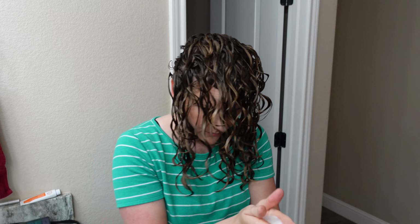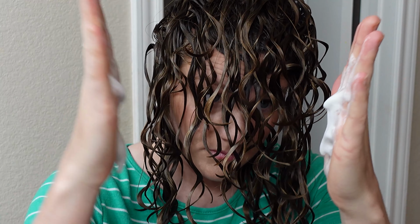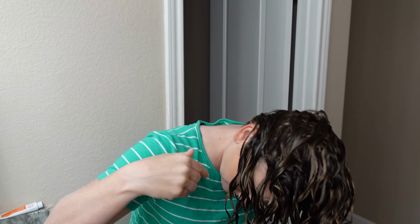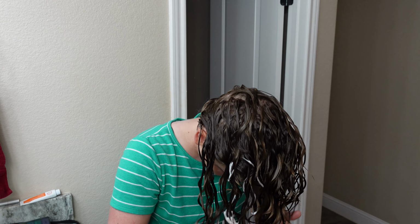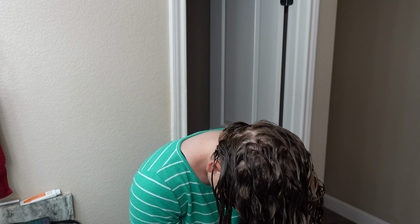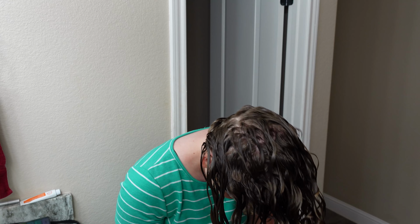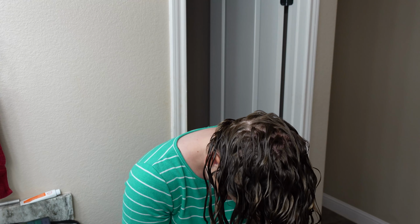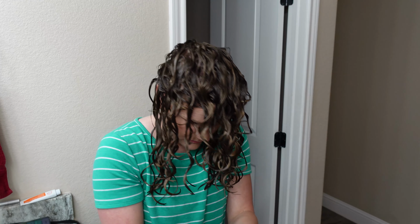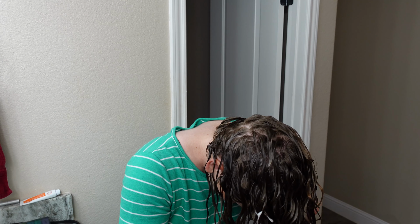This is what the product looks like when you start to rub it around in your hands. You can feel that all the bubbles are popping. Most foams actually contain a gentle surfactant in them. I believe the surfactant in the Curl Talk Curl Foam is sodium lauryl sarcosinate. I believe I said that right. I'm trying. Anyway, once you have kind of smoothed the product out in your hands, you can see that it's kind of disappearing as I rub my hands together.